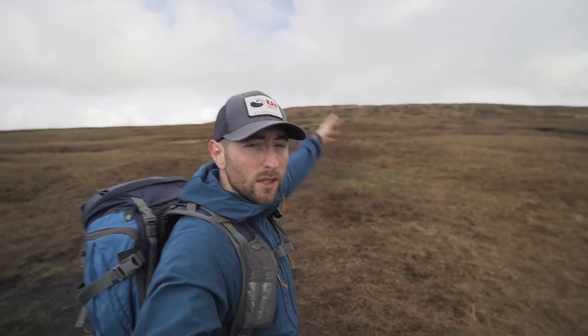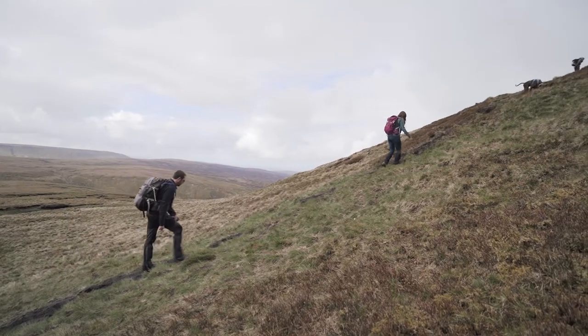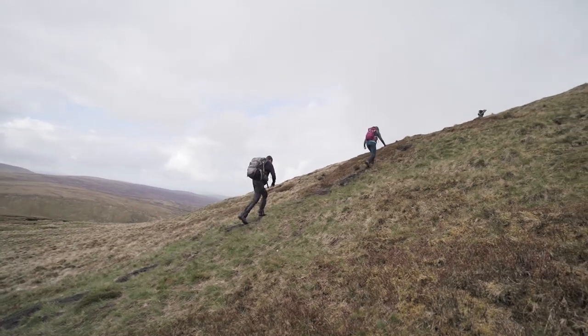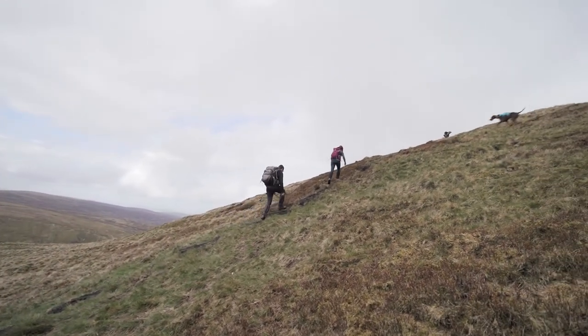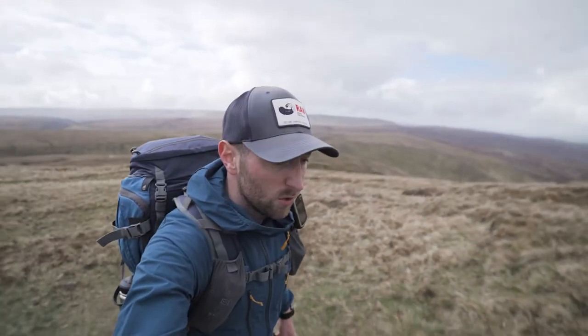So the car park is just there, we pushed our way all around here to here, and then we're heading up this hill to the trig point and then to the plane crash site. Just making our last little push up to the top.